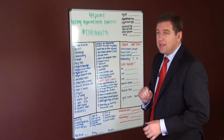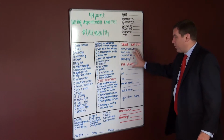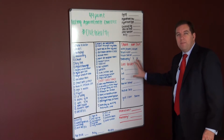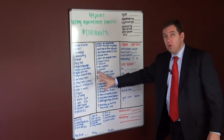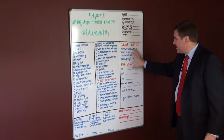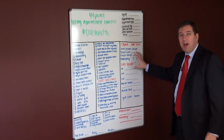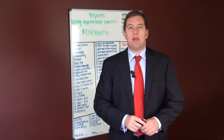Now, when I get to the appointment, the first section of this checklist that I'm going to go through is this section on the right here. Again, I'm not going to walk you through every detail of the appointment, but I do want to walk you through all of the checklist items. This section over here helps me identify, are they a short sale or are they a retail transaction? It's important to find this out right off the bat.